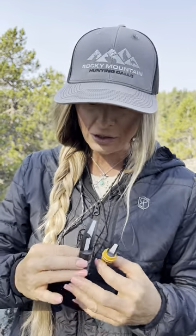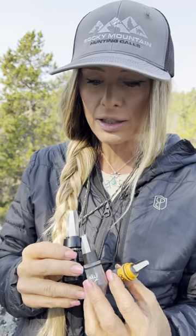All three of these external reed cow calls from Rocky Mountain Hunting Calls are going to give you guys great sounds from mews, chirps, kind of that estrus sound.